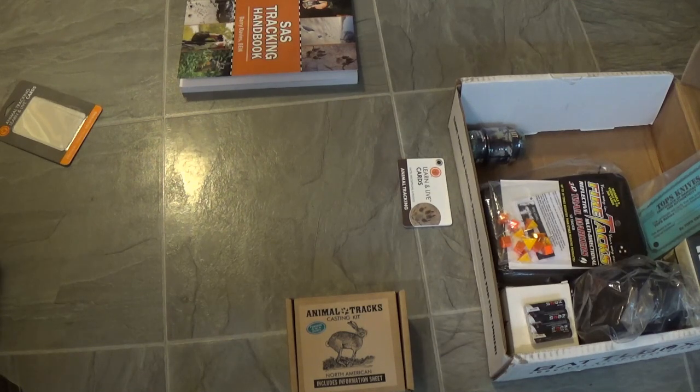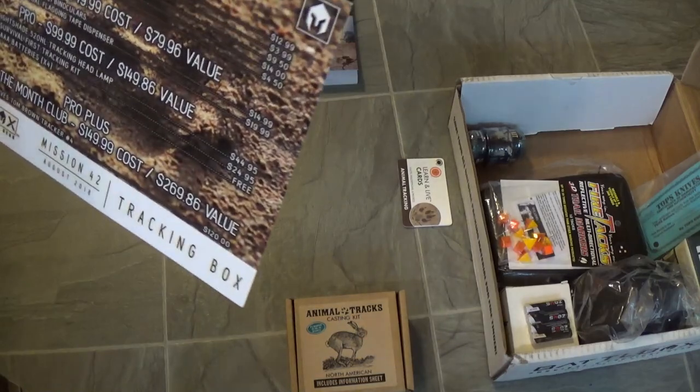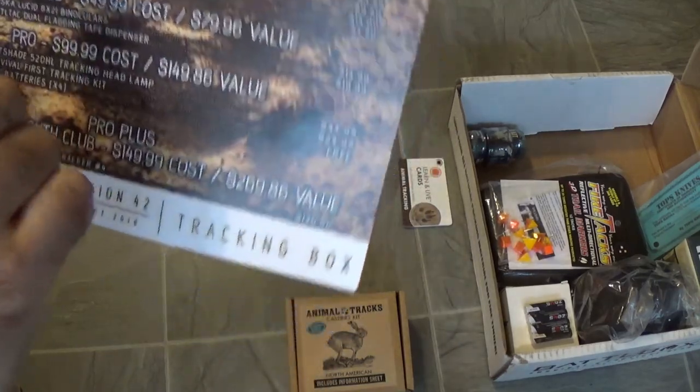Anybody play that game? Somebody suggested a drinking game where you figure out what pile I'm going to put stuff in and then you take a drink when you're wrong. Or when you're right. I don't know.